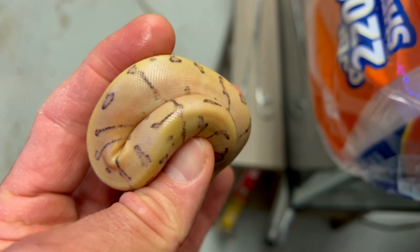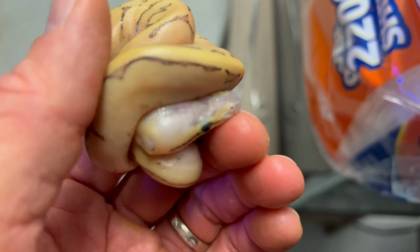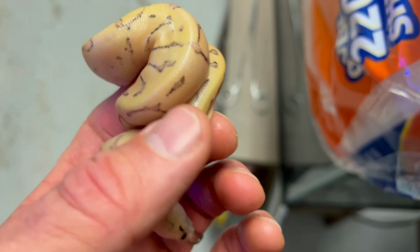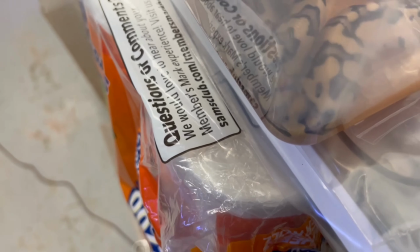This one's definitely got orange dream, I'd say fire, pastel. Look at that guy. This is a head clown. This is not visual. All right, we're just going for the stunners. We see this is the one we just took out. All right, let's just go for this one.